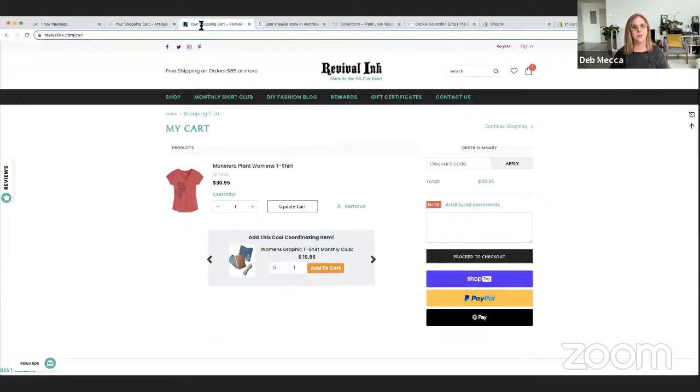The second example is with a company called Revival Inc. Revival Inc. sells t-shirts. They're really, really cool. I've already gone ahead and put this women's t-shirt in the cart. And the upsell here is in a carousel format, which is really cool. I could scroll through this. This looks absolutely native to the page itself as well. And I could just easily add this to my cart.